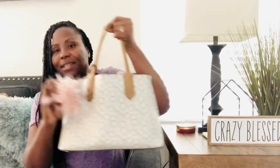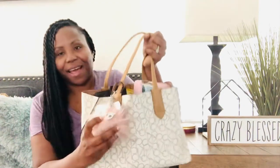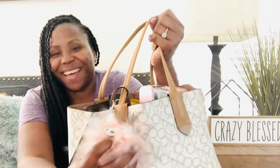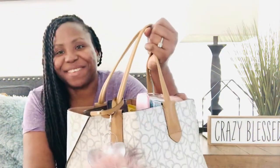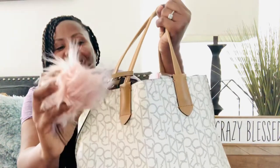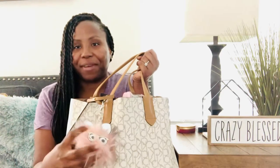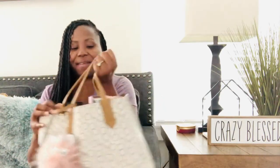So of course I like to decorate my bags. So this guy, I just have this little pom, this little puff, and he's a guy. He's so cute. He got glasses on. And I think I got this from Hobby Lobby, so I like that. I have a ton of these, so I kind of switch them out depending on my mood. So I have this little guy right now, and then let's get into the bag itself.